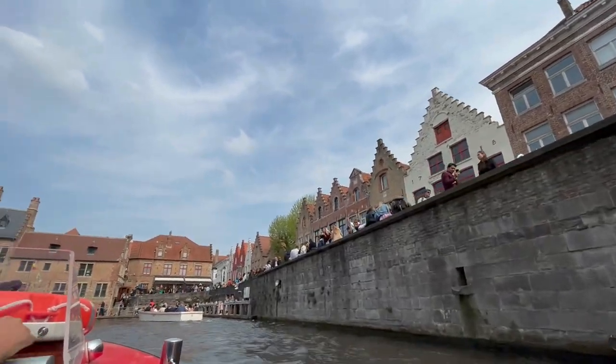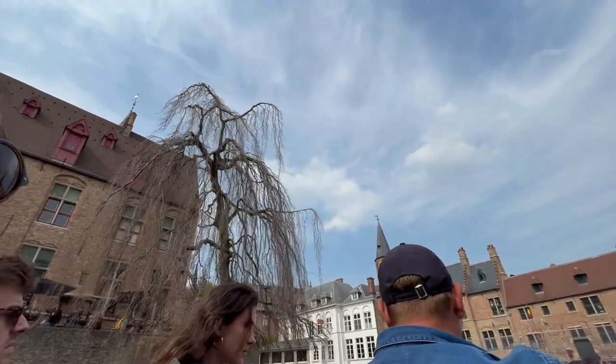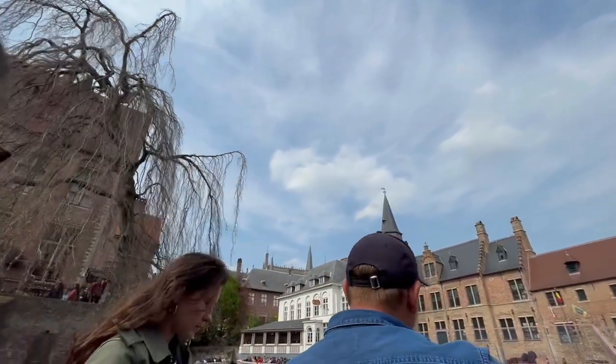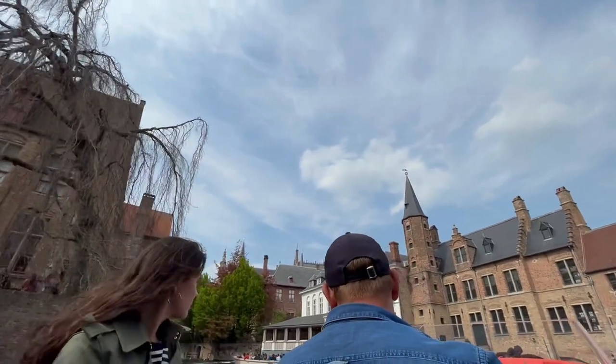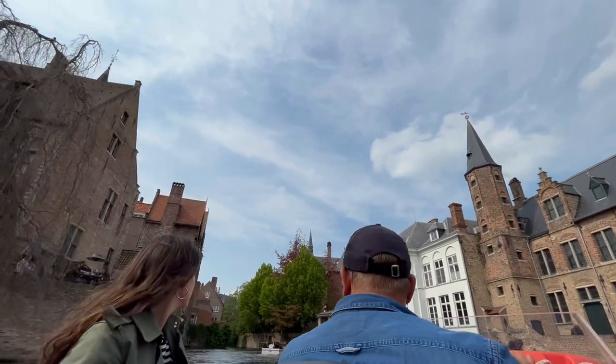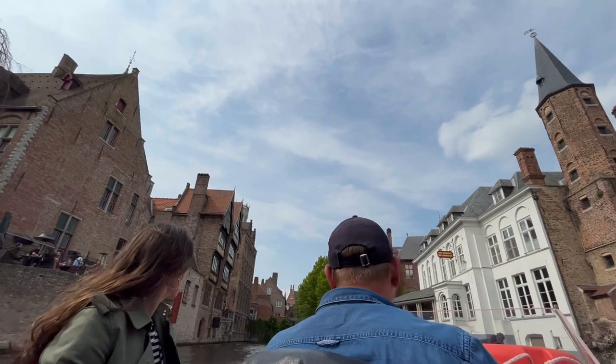The tower just around the corner is the tower of the Belfry. The tower of the Belfry is 83 meters high and has a carillon with 47 bells. And you can climb all the way up to the tower, but it takes 366 steps and there's no medieval elevators. So good luck. But yeah, really nice view on the top.